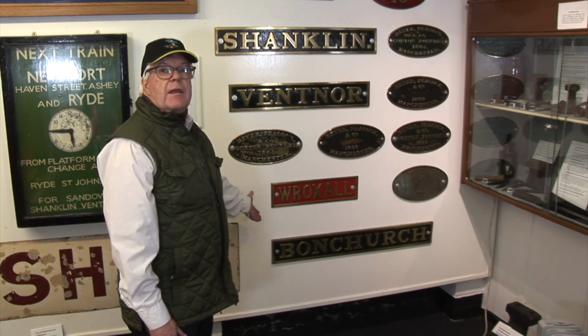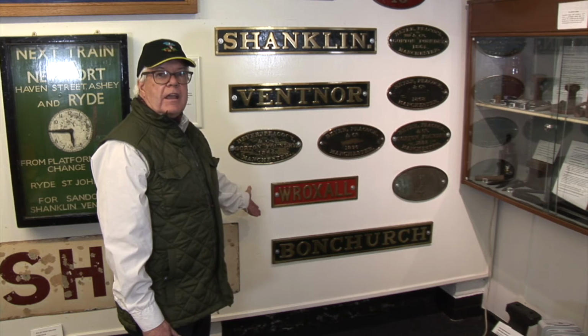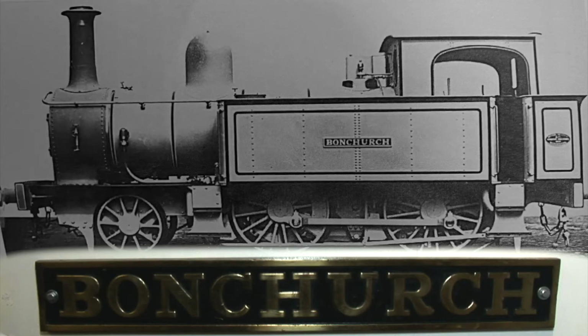Church was the name of a locomotive delivered to the Isle of Wight Railway in 1883. During delivery to Bembridge Harbour, she was lost overboard and had to be rescued by Admiralty lifting gear. Like all locomotives of her railway, she had no number, only a name.